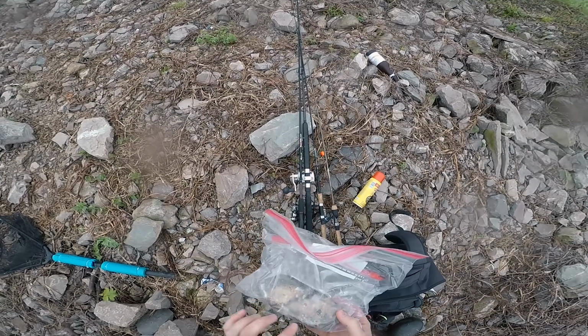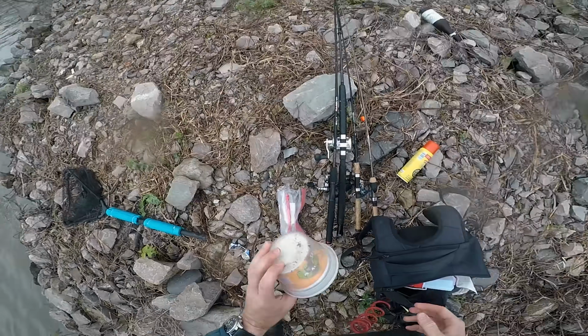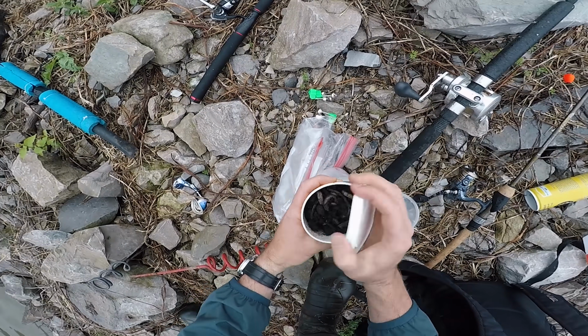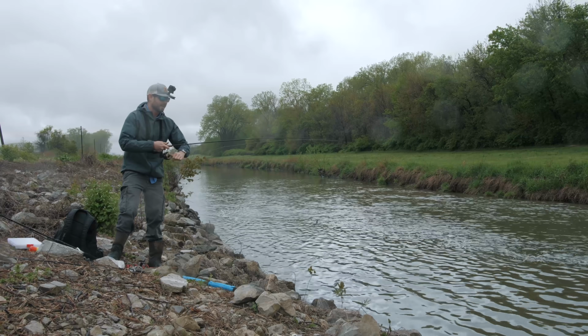I've got a couple of bait options. I brought some frozen bluegill, and I also brought, you guys guessed it, some night crawlers. All right, I've got a night crawler rigged up. Here we go.